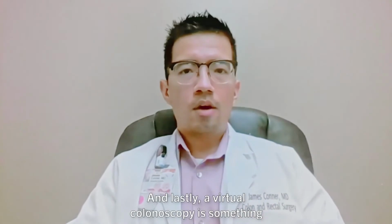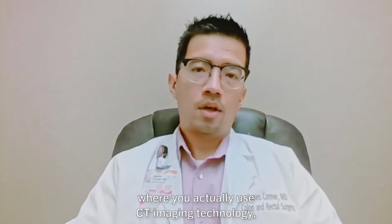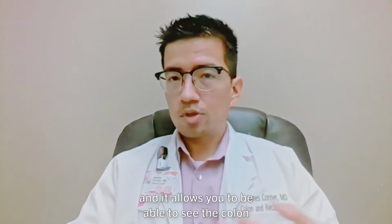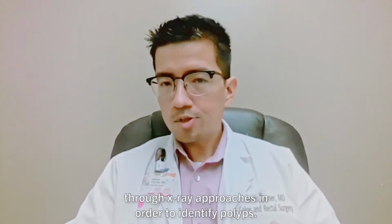And lastly, virtual colonoscopy is something where you actually use CT imaging technology, and it allows you to be able to see the colon through X-ray approaches in order to identify polyps.